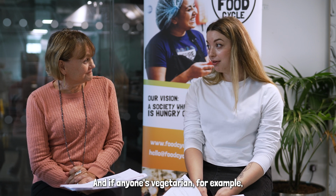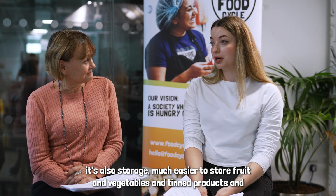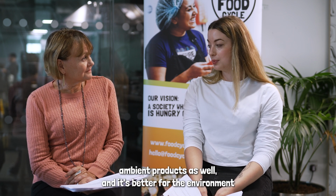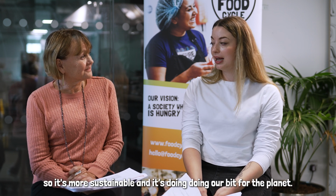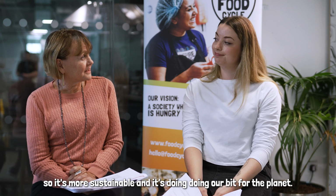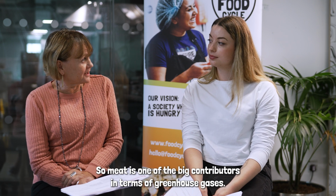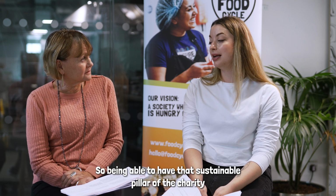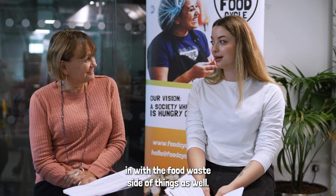And if anyone's vegetarian, for example, it's also much easier to store fruit and vegetables and tinned products and ambient products as well. And it's better for the environment. So it's more sustainable, and it's doing our bit for the planet. So meat is one of the big contributors in terms of greenhouse gases. Yeah, absolutely. So being able to have that sustainable pillar of the charity is really important to us, and it kind of links in with the food waste side of things as well.